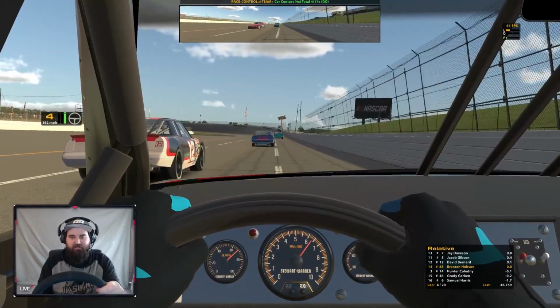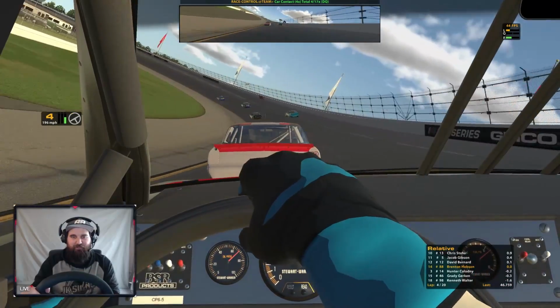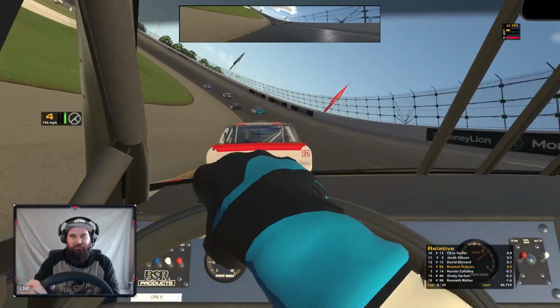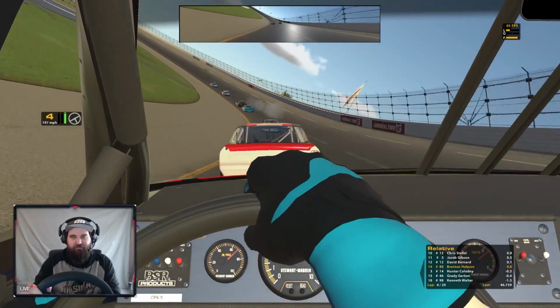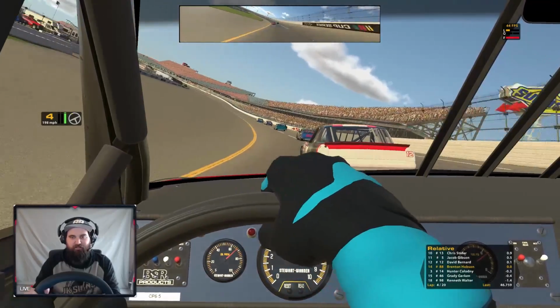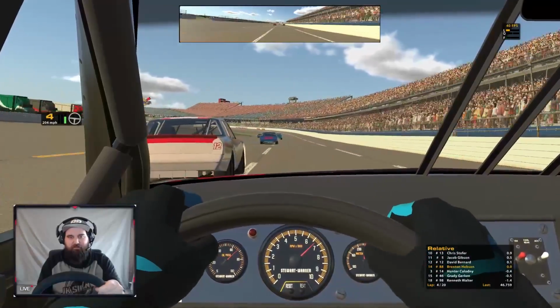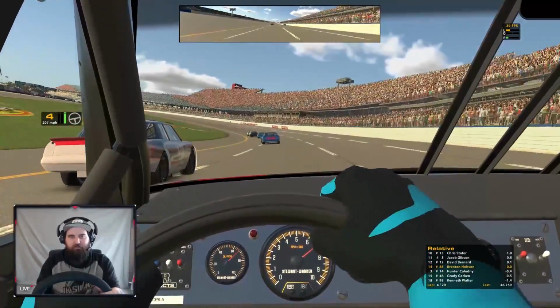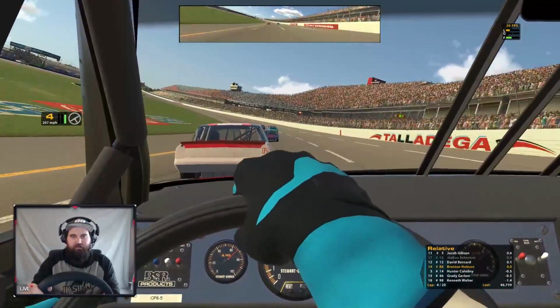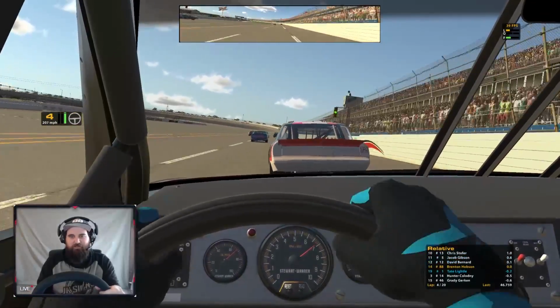Now we've got to watch out for David. We accidentally killed him in the last race that we tried to do. Flat out killed him. It was all my fault too. I don't want to do that again. He goes underneath the dotted line coming through the tri-oval and instantly ends up near the wall at the start-finish line.